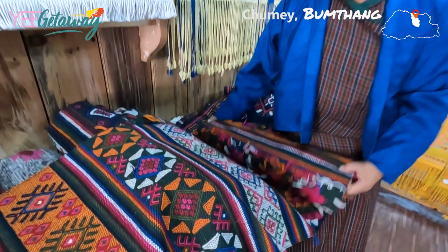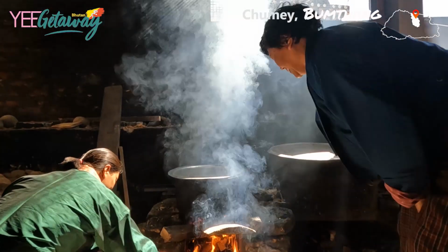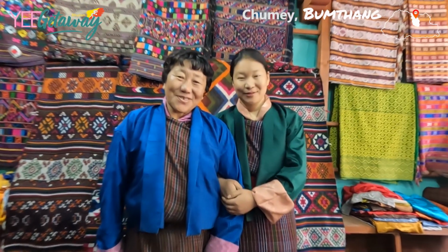So, if you're looking for authentic yathra textile in Bumthang and you believe in supporting passionate local artists working to preserve an age-old tradition, come by Druk Yathra in Zungye, Chumey Valley.